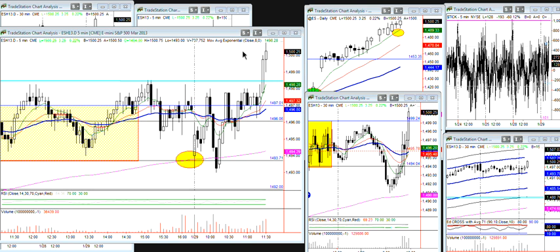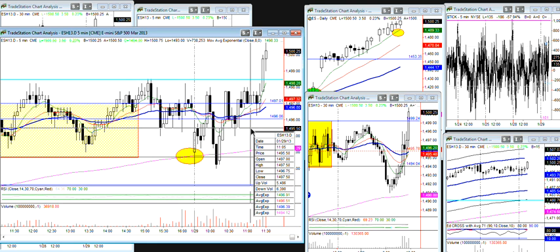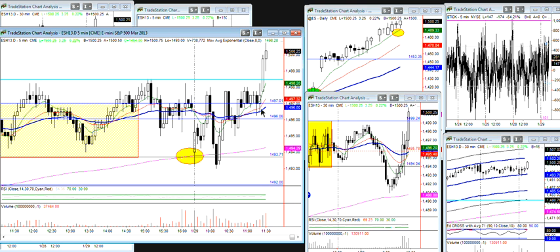Anybody looking to short, reminder, there's still some trapped traders. And until we break this 96 zone right in here, the push is up. Here's your angel right here. I said this should be the rotational area right here.